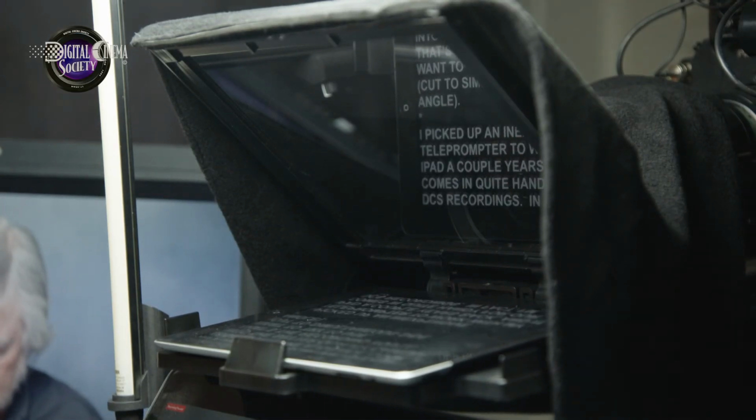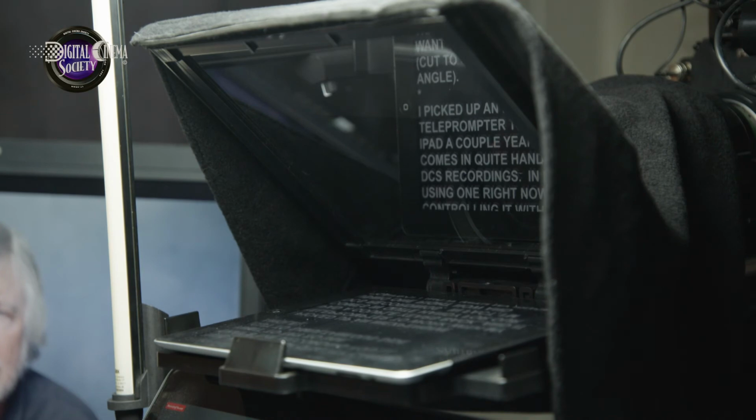It attaches to my 15mm support rods and includes a two-way mirror that allows me to look straight down the barrel of the lens. While recording interviews, I replace the iPad with my small HD DP7 monitor, and that allows me to maintain eye contact with the guests throughout the interview. A simple teleprompter makes a nice addition to a small web studio, and it's not too expensive.